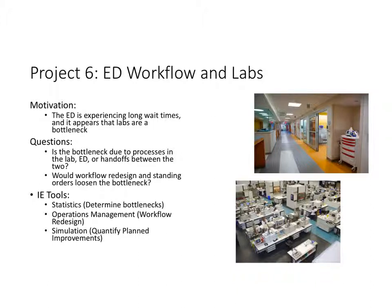It was identified roughly that labs was it, but it wasn't exactly sure where it was or what the cause of that bottleneck was. So how could we redesign the workflow? And where should we redesign the workflow? And could we use standing orders and things like that? Or would using standing orders have made a difference in loosening the bottleneck? These were some of the questions that we addressed in this project. Again, we used statistics and discrete event simulation to come up with some big models to evaluate the impact of different procedural changes, where the bottleneck might be in the models, and how reducing those might impact the overall flow. And then also operations management, looking at workflow redesign mechanisms.